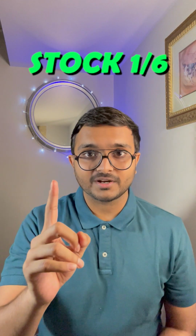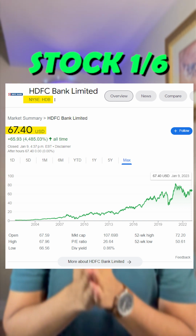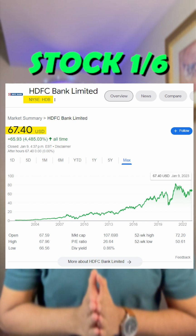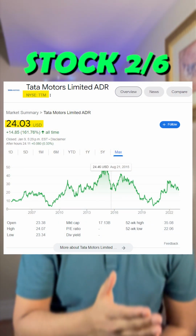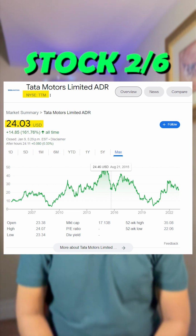So stock number 1 is HDFC Bank and the ticker symbol for that is HDB. It is listed on the NYSE and is currently trading at 67.4 USD. Stock number 2 is Tata Motors and the ticker symbol for that is TTM. It is also currently listed on the NYSE and is trading at 23.33 USD.